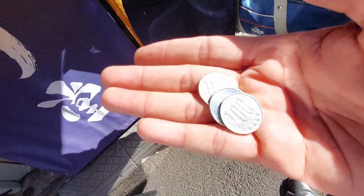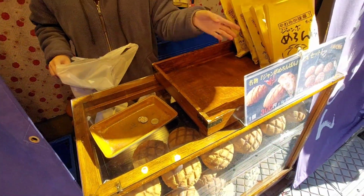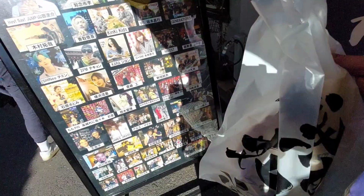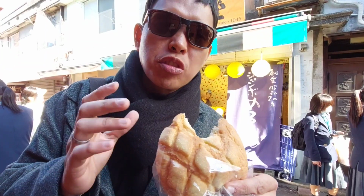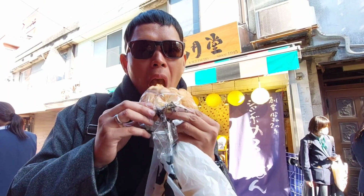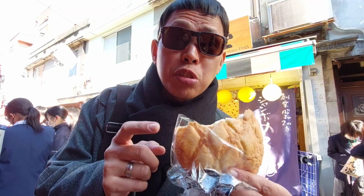Yeah, my 300. One piece. Yes. One, here we go. Arigato gozaimasu. Let us try. Nice sweet smell. Let's try it. It's not so soft, but light sweet flavor. There seems to be no filling. I would like to be served hot though.